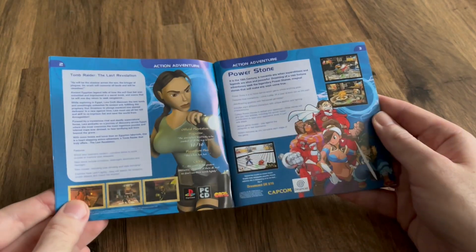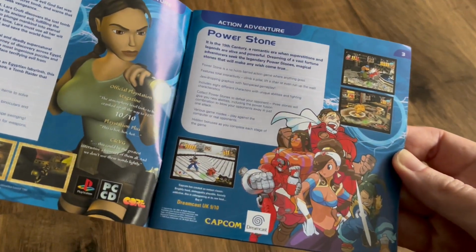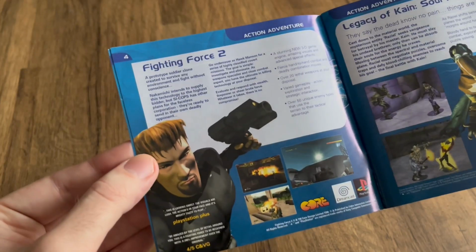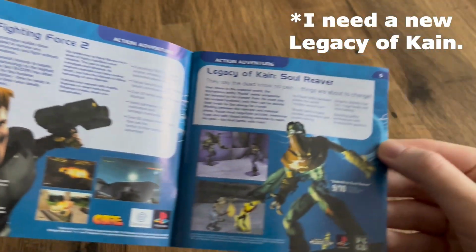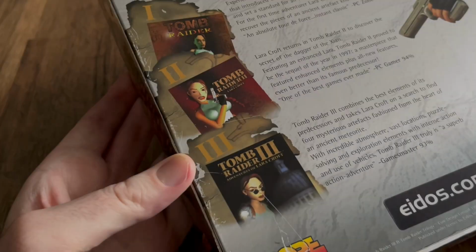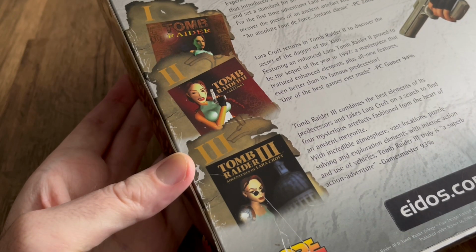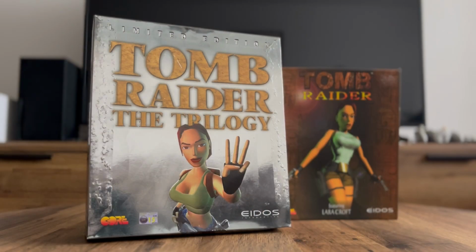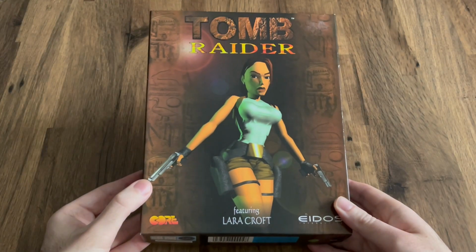Kinda forget that they did publish Capcom's Power Stone on Dreamcast over here in Europe, and even the PC release of Final Fantasy VIII. A foreshadowing of the company's eventual partnership with Square perhaps. This isn't quite the complete collection of classic Tomb Raider, it is missing those add-on packs. And sadly, no, I don't have access to a working PC anymore, so this is just more of a fun collectible to own. Still, that original game still means so much to me.